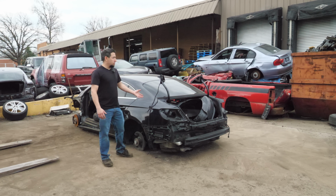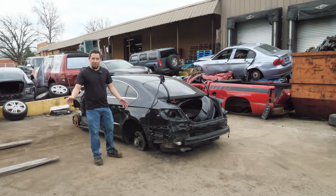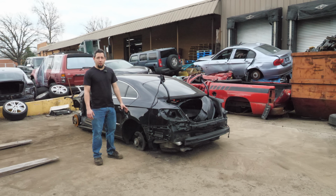I paid too much for this at the tow lot. I'll be honest with you, I paid like $900 for it, which may seem like not that bad, but that's a lot for a tow lot car. But I assumed that the engine would be good, and that was my fault.